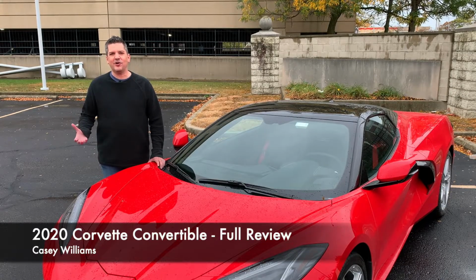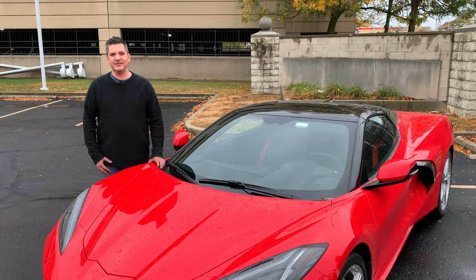Well, the weather wasn't quite what we were hoping for, but the car is much better than what we expected. It's a 2020 Corvette Convertible. Let's go have a look at it.